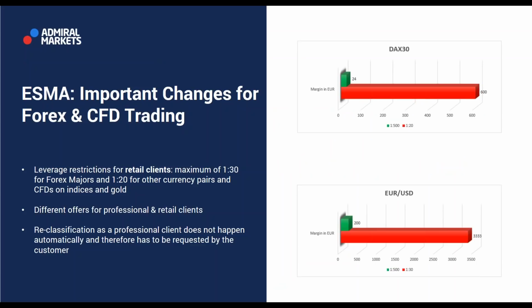Sometimes pictures show more than 1,000 words. Two prominent examples, DAX 30 or also Euro dollar. The margin requirements could be quite different depending on the leverage you can choose.